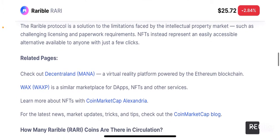The Rarible protocol is a solution to the limitations faced by the intellectual property market, such as challenging licensing and paperwork requirements. NFTs instead represent an easily accessible alternative available to anyone with just a few clicks. When you look at the traditional intellectual property market, if you create a novel idea or a novel image, art, or video, it can be stolen easily by predators who want to prey on your hard work, right?